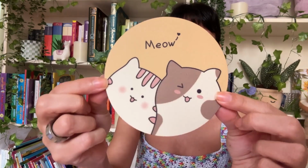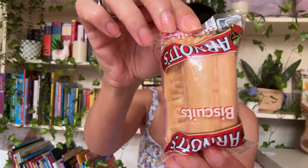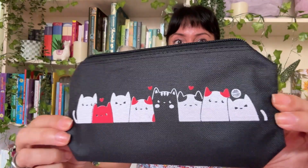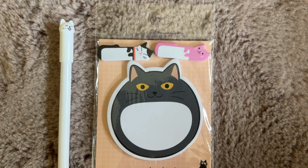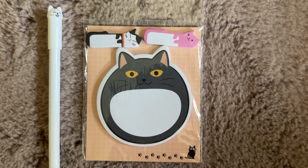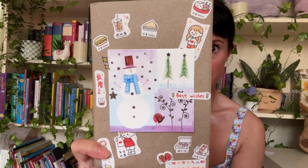So it came in a little box because it's got so many extras. Then you've got this little coaster here, meow meow. You've got some bickies. So these are just some Arnott's biscuits. A whole bunch of minty Mentos. This little cat pencil case. There were more items inside the pencil case. We've got a cat pen and some sticky notes. This is the cover of the book.